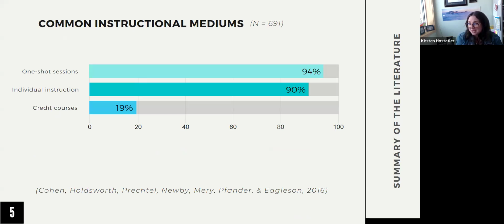Maybe I'm preaching to the choir when I say that one-shot information literacy sessions have a lot of deficiencies, right? Around time limitations, inconsistent access to student information, inconsistent integration across the curriculum. And for many, one-shots are really just considered ineffective in working on those critical thinking competencies that are essential to information literacy. But that doesn't mean that they're going anywhere anytime soon.